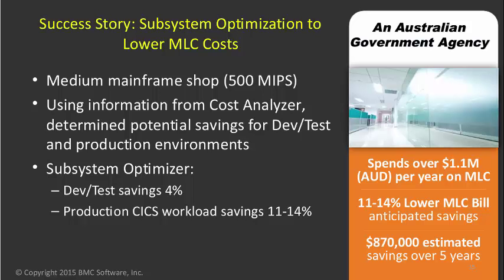Okay. All right. So let me take you through a quick success story with a customer of ours using Subsystem Optimizer. I would be remiss if I didn't include a customer example here because we're hearing some fantastic stories out there. This is the government agency who runs about 500 MIPS, so not a large mainframe shop, but still spends a significant amount each year on MLC. They purchased and they're running Cost Analyzer and Subsystem Optimizer. They quickly got information from Cost Analyzer that said there were potential big savings available in their test and development environments, as well as their production environment.